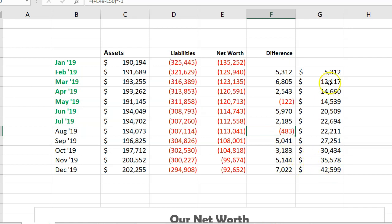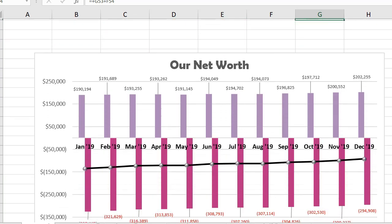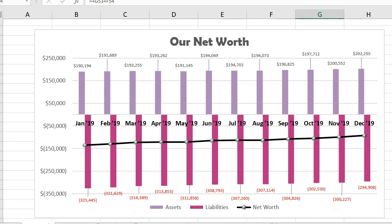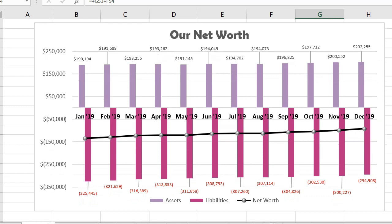But as you can see, over time, this is adding up. So over time, we've already increased our net worth by $22,694 so far in 2019. And hopefully by the end of this year, we will have increased it by more than $42,000. I did one last representation so that you can see this. Let me just scroll up here. I put it in chart format for those of you who are visual folks as opposed to the numbers and that kind of thing. We've got a little bit of both here.